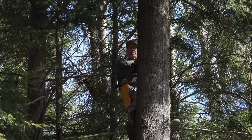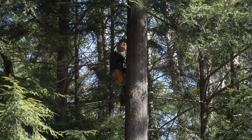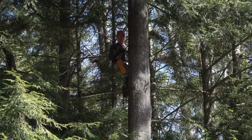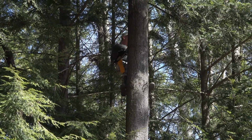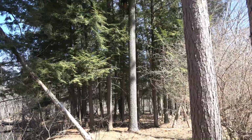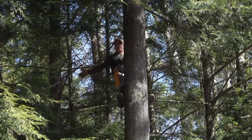This here is kind of an interesting location. I prepped this quite a few years ago. In fact, I need to redo it because some of these steps are about 3 inches long. But anyway, this is a spot where I'm not up in the tree that high, but I have a ton of background cover. Now, I've got the river right behind me.